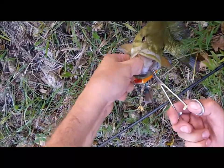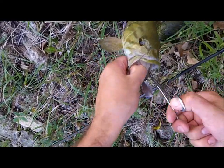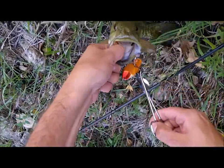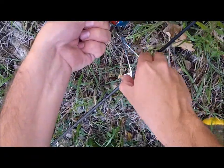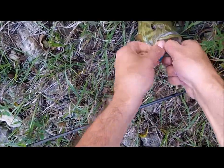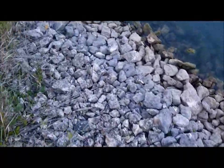Awesome. Smashed it right on the paws. This is my second hit on this bait. I don't think I got the first one on camera. I don't think I was recording. Not a bad little fish. Not huge, but first fish of the day. Beautiful little smallie.